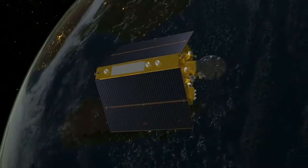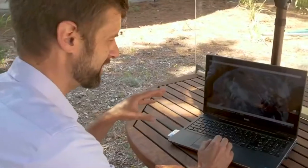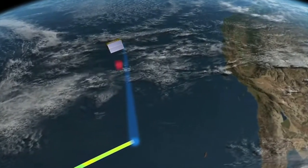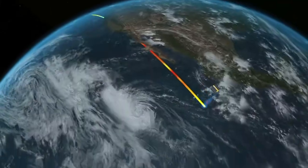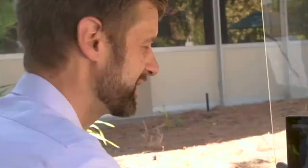So this is an animation of the Sentinel-6 spacecraft and how it collects information about the sea surface. You can see the radar pulse that's bounced off the surface of the ocean. It measures the time it takes for that pulse to get back, and from that we can pull out the measurement of sea surface height.